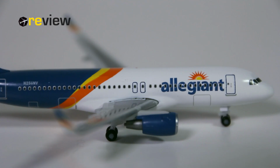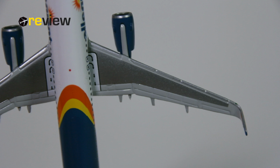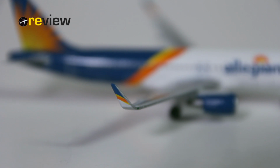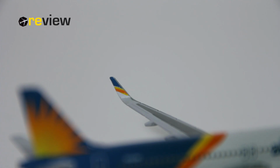Just above the wings we then have the emergency exits, and that leads us to the wings. Those we should also take a look at because they are also very nicely detailed. If you look here at the top side of the wing, we can see all the different flaps, slats and spoilers carved out very nicely, and we also have the markings of course for the emergency exits. Also the underside of the wings are pretty decently detailed, but for me the highlight on the wings have to be the winglets, which have been given the nice coloring. It's not really, but it's been nicely printed on the coloring of Allegiant Air.